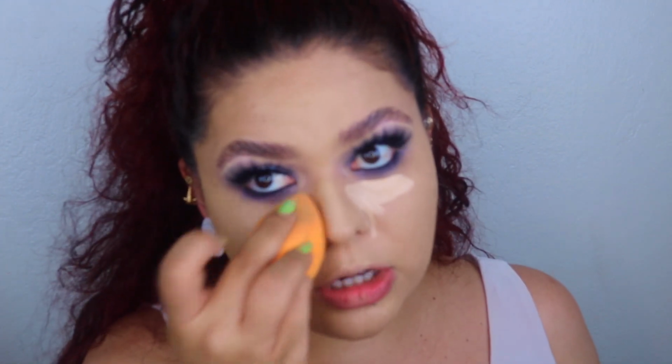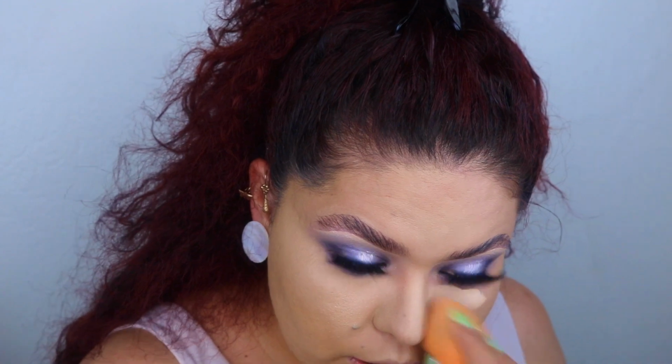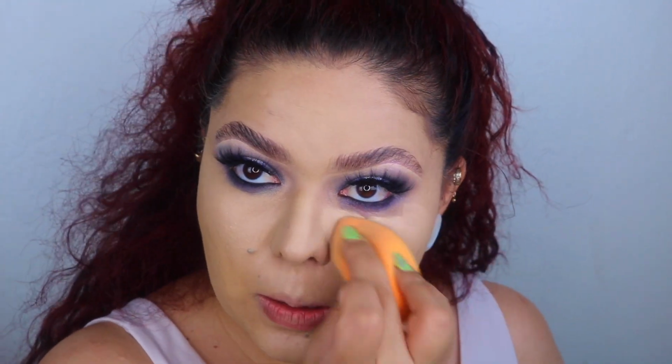This is really matte. So if you're oily, you're definitely going to love this. Or if you just like a matte concealer, you're definitely going to love this. And remember that matte usually does tend to settle more into fine lines, so just be on the lookout for that. Usually something a little bit more hydrating will bounce up on the skin as opposed to something more matte. So with this concealer, you guys, I think this is a dupe for Tarte Shape Tape.